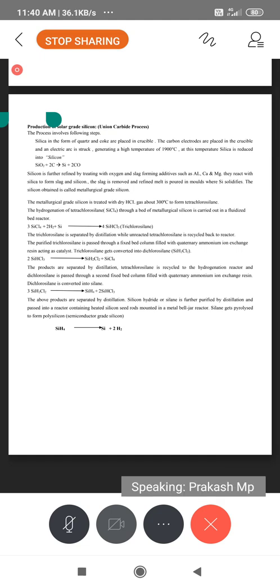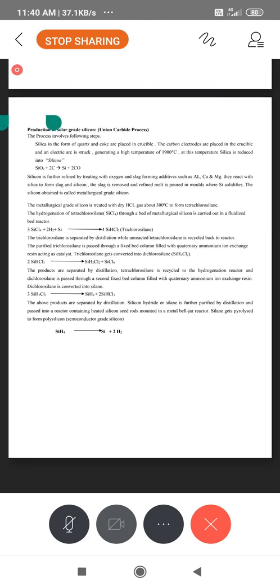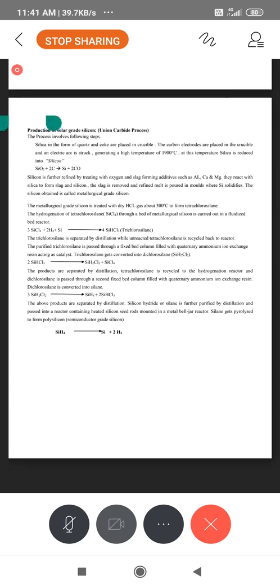So what is this? This metallurgical grade silicon is a crude silicon. It contains impurities also. Afterwards, we can remove the impurities crudely. Then we subject it to the arc method, using flux. The arc method is used, which we call metallurgical. Then it is subjected to heating with the flux. We can get semiconductor grade silicon.